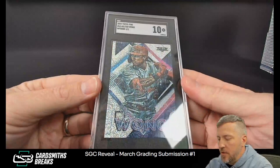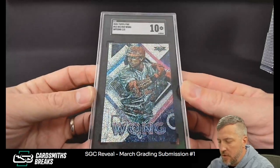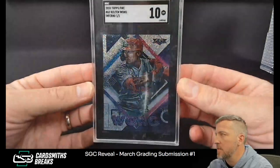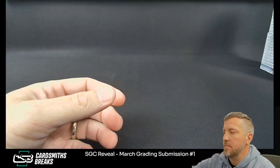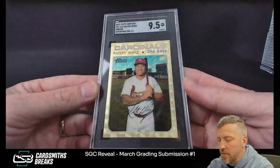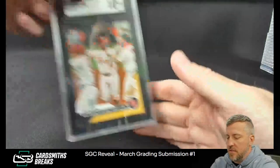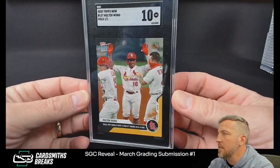Yeah, Darth Maul. Your Colton Wong Topps Fire Inferno 1 of 1 in Birch's face. Birch loves Topps Fire. He loves 1 of 1s and Infernos specifically. And 10s, so that's why it's in his face. More Colton Wong 1 of 1s, a Super Fractor from 2020 Heritage, a Chrome, 9.5. Sorry, just one more Colton Wong, I promise this is the last one. A 1 of 1 Topps Now Gold from 2020, and it got a 10. Solid Wong grades.